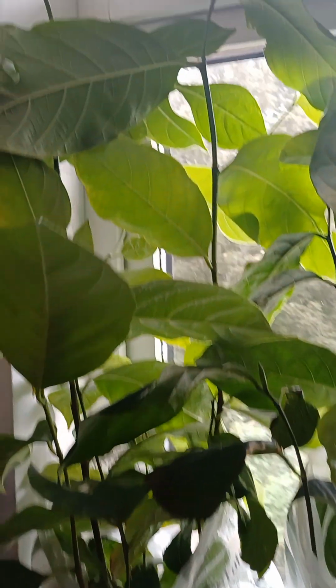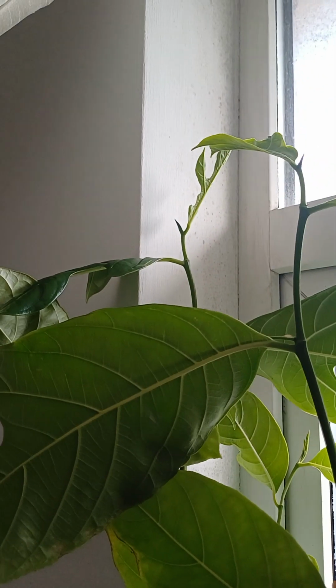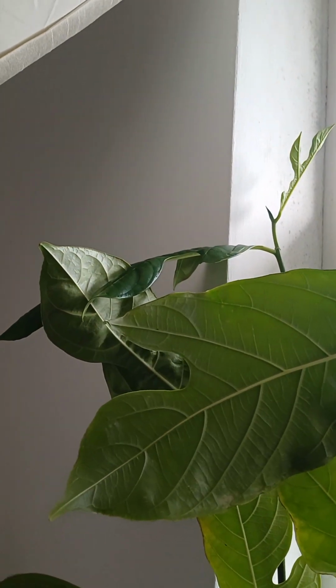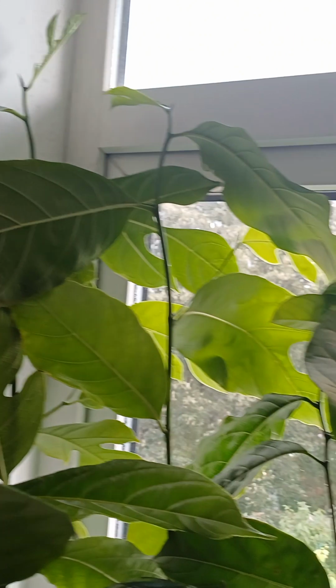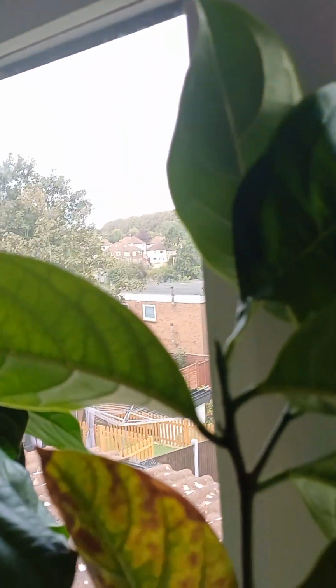Today is my indoor and outdoor garden. I want to show, look at that, my jackfruit, quite big. In the UK, jackfruit growing. Look at this one, it makes me excited, guys. Look at that. I don't know if you can see properly.